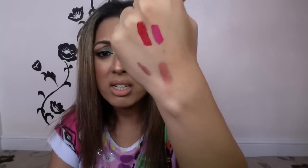And then this colour is called Beso, or Beso, who knows, B-E-S-O. And this is a bright red. This is like a dark red. A dark bright red, does that make sense? It's not like a brick red, it's like a true red. It's absolutely gorgeous, it's stunning, and I love it. And I'm going to get the entire Stay All Day liquid lipsticks. I'm going to get all of them.